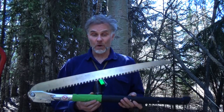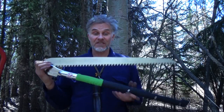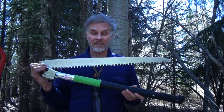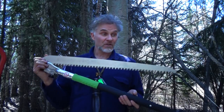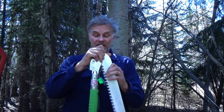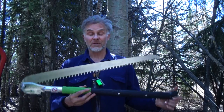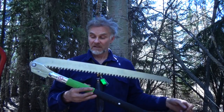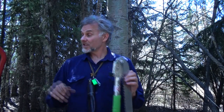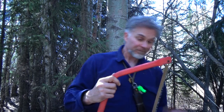It's a professional quality saw. If you just want to replace the blade, it's going to cost $100. It's available in specialty stores and arborist supply shops. It comes with a nylon sheath, and that nylon sheath has a pocket in which you can put another replaceable blade. And we're going to see in this video just exactly how well it performs in comparison to this saw, which is your standard bow saw.